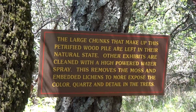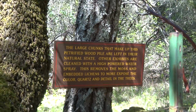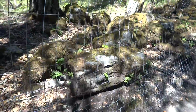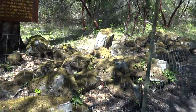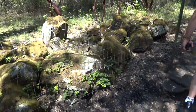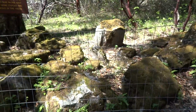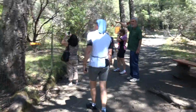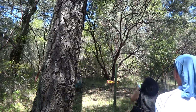Here's a pretty good sized manzanita. Here's a petrified wood from the volcano. Now look at the one behind it, it's even bigger. See, that's about as big a manzanita as you're going to see. This one and the one behind it. Look at the one behind it through the other one. They don't get bigger than that. I mean, these are about the biggest you're going to see.